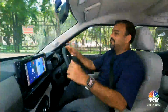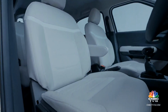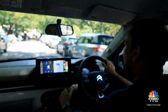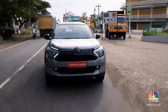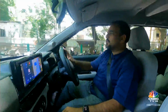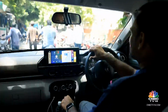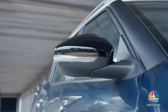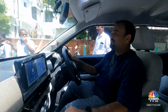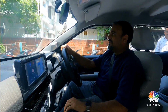And in terms of the visibility outside of the windscreen, excellent visibility. You're sitting fairly high up compared to the C3 hatchback. You get that commanding view of the road that you want from an SUV. So even there, a lot of people are going to feel right at home. You can see both the corners of the bonnet, so getting a judgment of the front end of the car, even in tight spaces like these, is not a problem at all. The rear view mirrors are again nice and wide, and you can see the buttresses of the car. So again, getting a judgment of the rear of the car is no problem either.